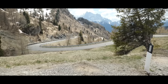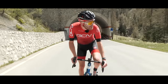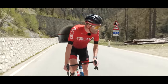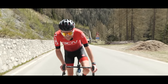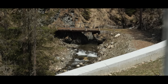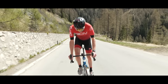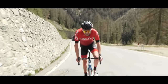The Giau certainly is breathtaking physically, but thankfully it's also breathtaking visually, and the scenery certainly does help distract you from the effort at hand. You've got the Codalonga River that snakes its way up the valley alongside and sometimes under the road. It's stunning. But in terms of the gearing I'm using today, right now I'm in my easiest gear.